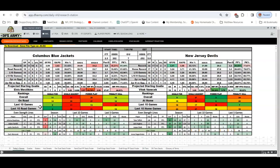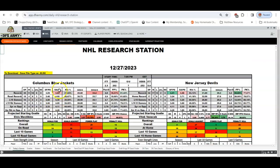And red is typically bad, green is typically good. Red for goals against would be high. Green for goals against would be low. Red for goals for would be low. Green for goals for would be high.